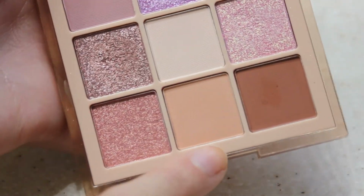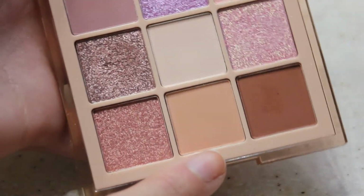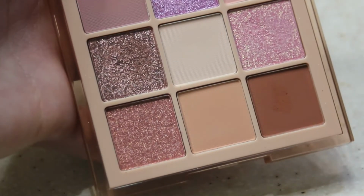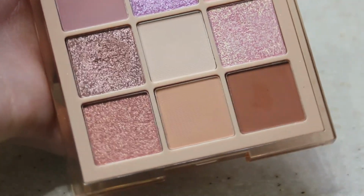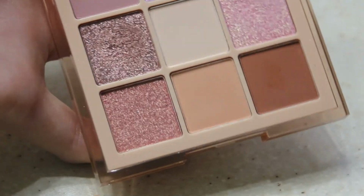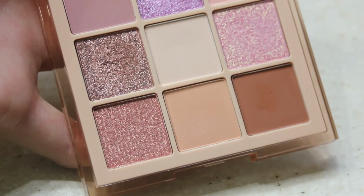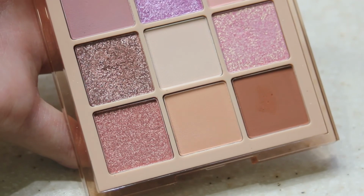It is this light peachy orange matte shade, which I'm actually really excited about because this one is probably one of the ones that works best for fall, just with it being a more orangey tone, so I am really excited about this. I have only reached into this palette 1 or 2 times.